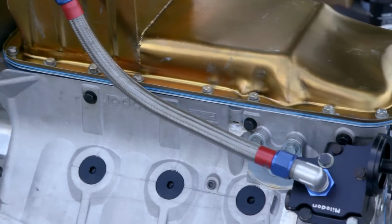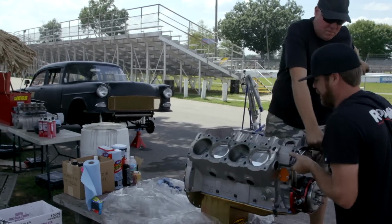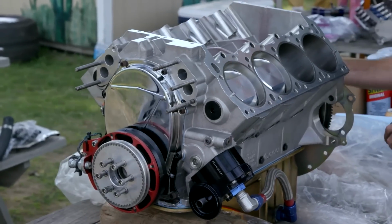We got the bottom end all wrapped up so we can flip the thing over now. We're gonna put the clutch on and then we're gonna throw it in the car and do all the rest of the items later, right? We're getting close. I know.